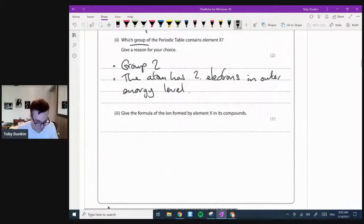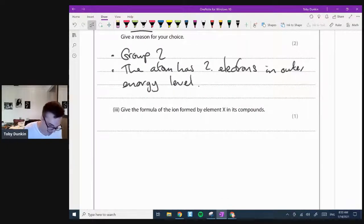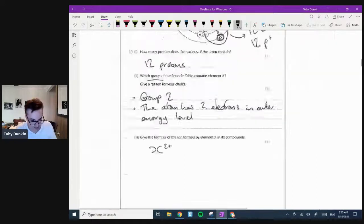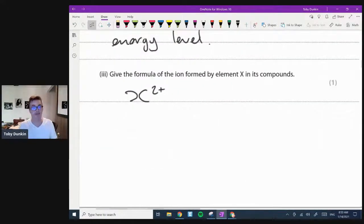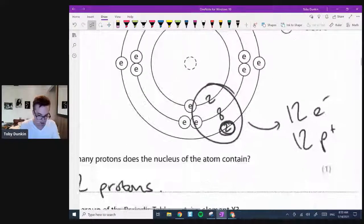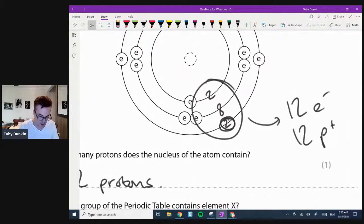Finished. Give the formula of the ion form for element X. So it's going to be X plus 2. We know that whenever an atom becomes an ion, it's going to lose the number of electrons in its outer shell if it's below 4. And if it's above 4, so 5, it will gain the number to reach 8. Except for hydrogen, of course, which is the tricky one. But otherwise, we're just trying to get to 8. So in this case, we know it has 2 electrons in its outer shell.